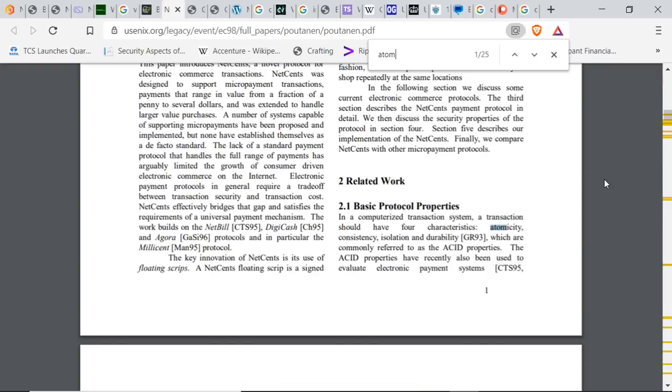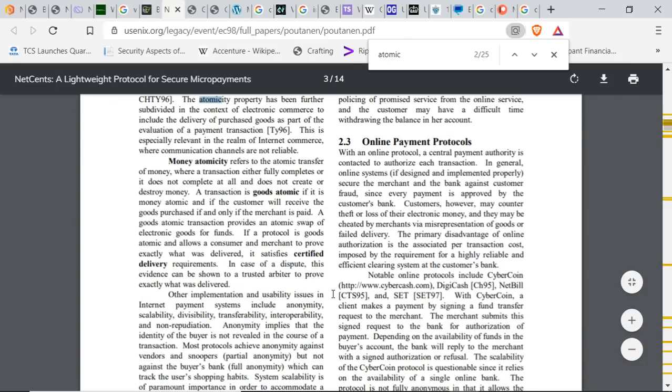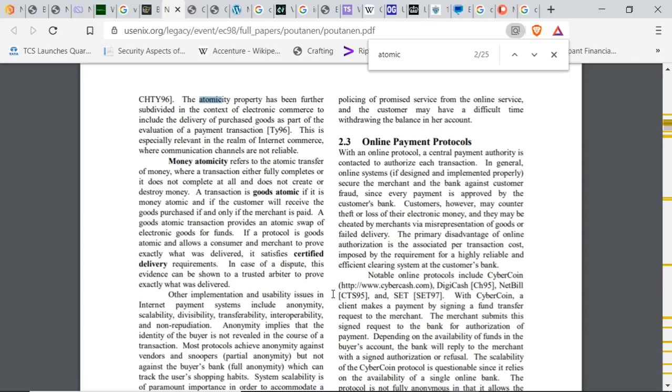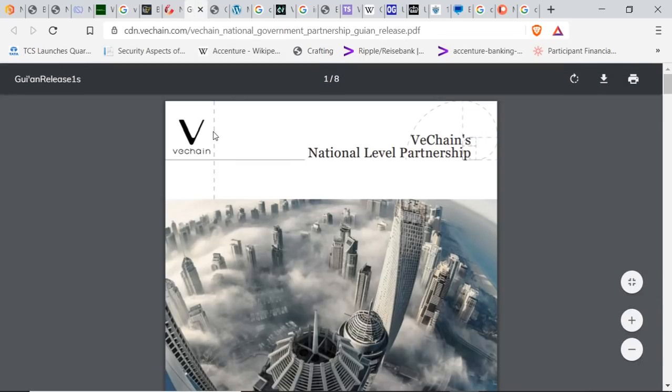But what's interesting here is in 1998, they're already talking about money atomicity, or atomic payments. It refers to the atomic transfer of money, where a transaction either fully completes or it does not complete at all, and does not create or destroy money. Just interesting stuff. All right.